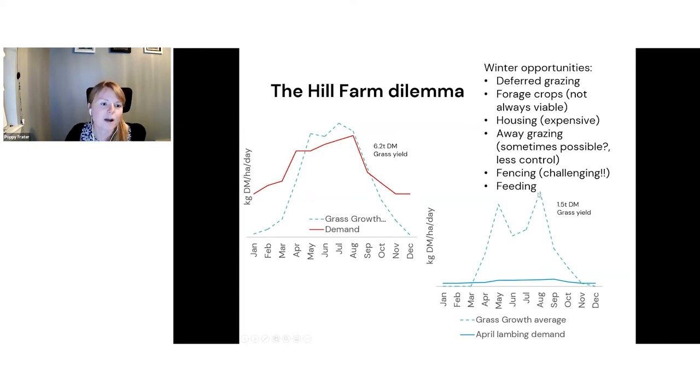So it's about trying to not only utilise the summer production, but also control what we can control to get them onto those condition score targets through the winter months, so less is out with our control.